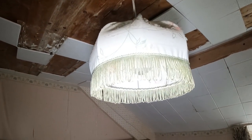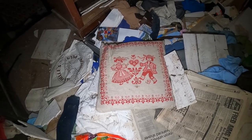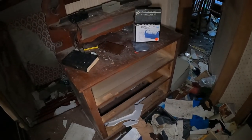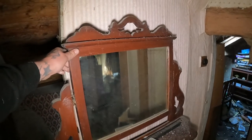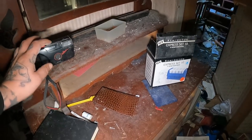This old lampshade there. Now, there's some cool stuff here. I bet there's so much to see on the floor here now. That looks like Holland, doesn't it? I think so, with the clogs and stuff on. This dresser here. Obviously all the things have been chucked everywhere. If you look at the dresser itself, nice details in it. Old camera there.